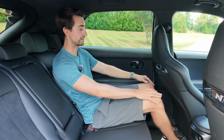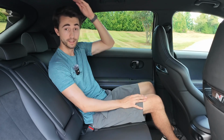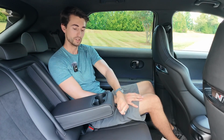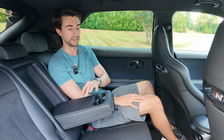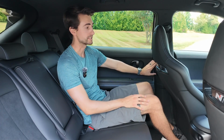Sitting here at 5'11" with the driver's seat at my height, plenty of legroom. My feet are a little smushed and I have a ton of headroom. You can fit rear-facing car seats in here. There's even gonna be storage in the center for cups as well as an armrest. We have 2 USB ports and climate control vents on this side pillar.